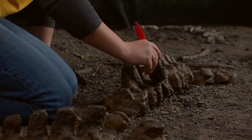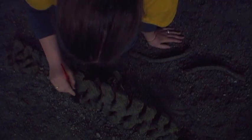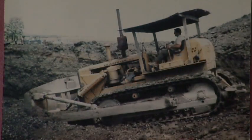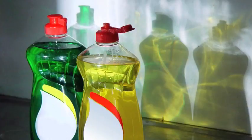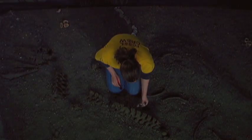Bentonite is an absorbent clay formed from volcanic ash, and fossils are commonly found in this mineral. Mining for bentonite is common since it can be found in every continent on Earth. There's a mineral called bentonite formed from volcanic ash, and it can be found in your household products. So remember, the next time you're brushing your teeth, you're actually using 80 million-year-old volcanic ash. Look, it really is everywhere.